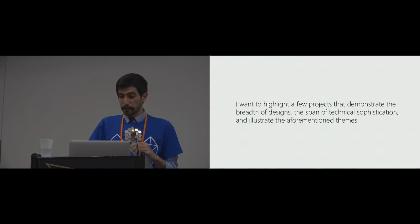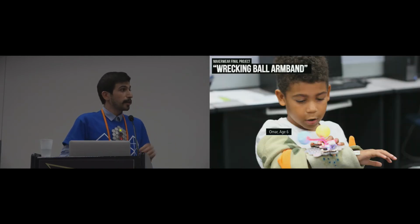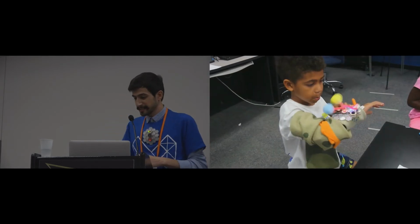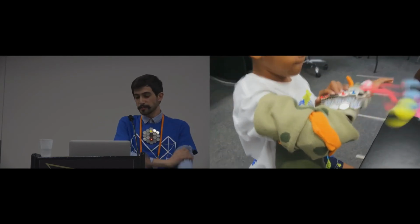Now I will highlight a few of the projects that children made. Starting with role play, Omar, age 6, built a wrecking ball armband.